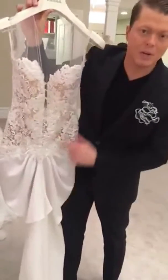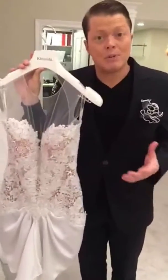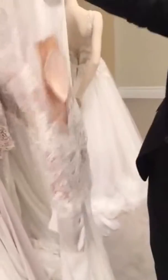This draping is really quite special. Pnina is really known for how she drapes her fabrics, and you'll notice in almost anything that she drapes, you will never see a seam. That kind of holds the same for this. No seaming on the side. It's just so beautifully done. Again, with the back detail.